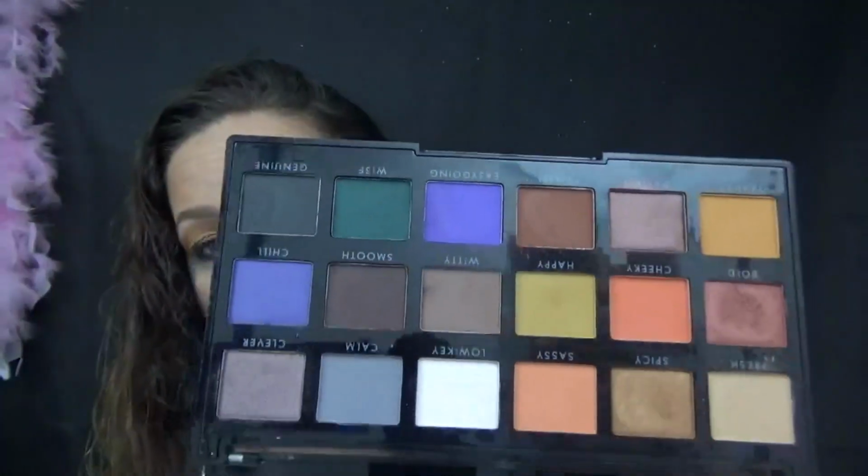I am going to be reaching for this. I think that it is an all-around gorgeous palette, you guys. I highly recommend picking this up. I will absolutely try more e.l.f. products. I have nothing against e.l.f. It's just I've never really been drawn to them.